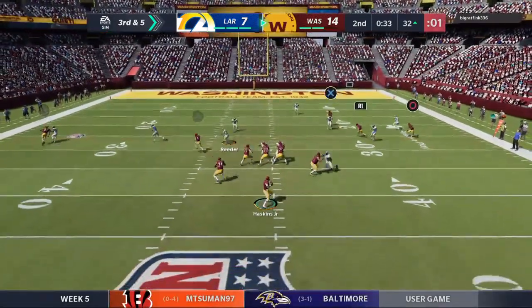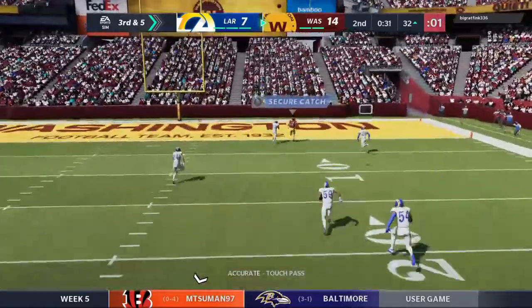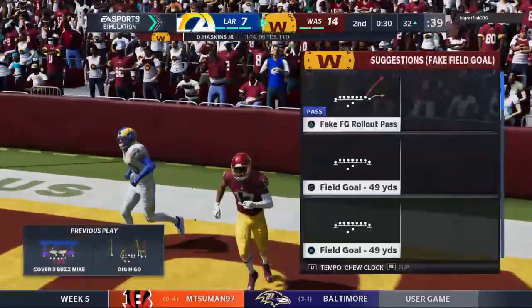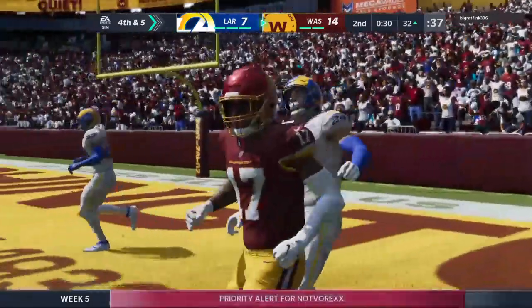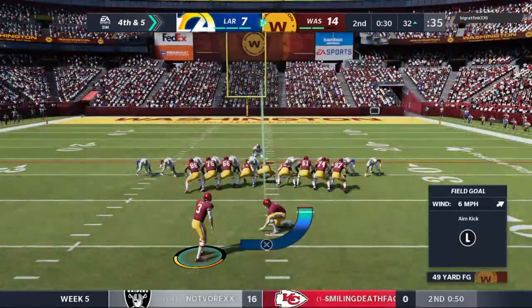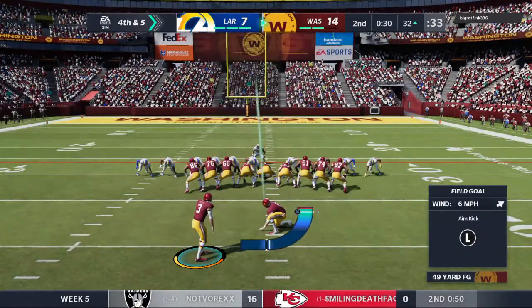Snap comes at 1. Now Haskins lets this one fly toward the back of the end zone. The LA defense up to snuff in coverage there. Pushes this to 4th down. They really had a good drive going there, but a nice recovery by the defense these past few downs.